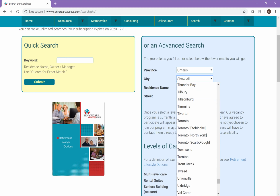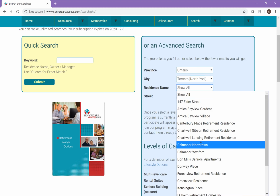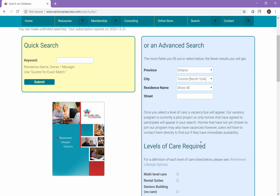So if we go to Toronto, North York, what you'll see is there's the opportunity to see every single home in Toronto, North York, or you can just leave it at Toronto, North York, and everything will come up. Also, if you know just the name of a street that a home is on, you can search by street name and the homes on that street will come up.